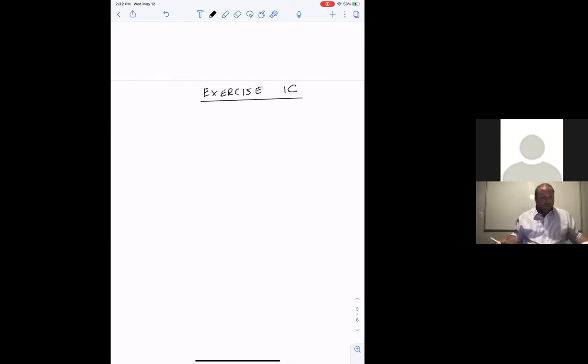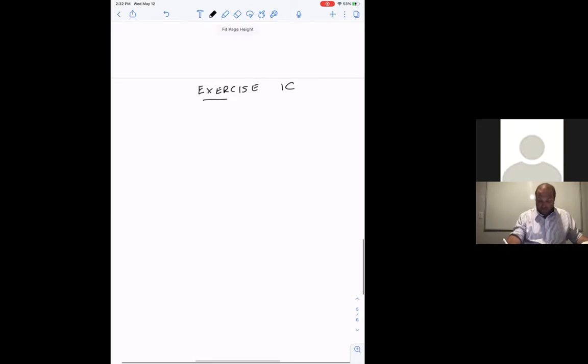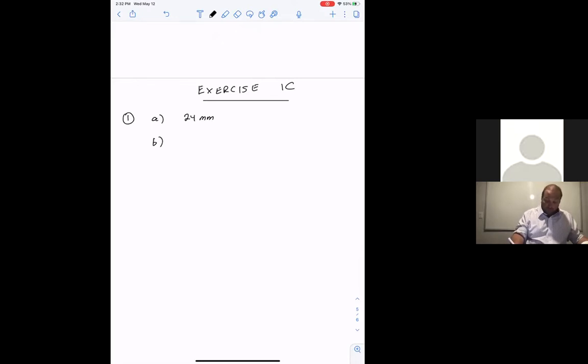So for exercise 1C, we have the following first question. Find the range of possible values for the following measurements, which were rounded: A, to the nearest millimeter. So we have 24 millimeters to the nearest millimeter. B, to the nearest tenth of a meter. So we have 3.2 meters to the nearest tenth of a meter.